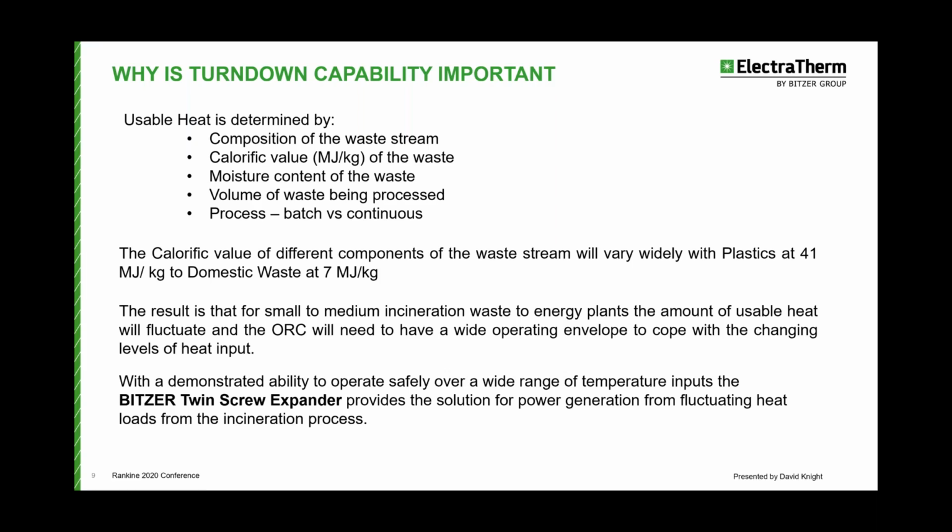Now, for large industrial plants, the actual difference in waste composition does not matter because of the sheer volume of waste being processed. But for the small to medium-sized plant, the composition has a direct impact on the amount of heat available. So if you have a large content of plastics, your heat is very high. If you're just basically on domestic waste, your heat is low.